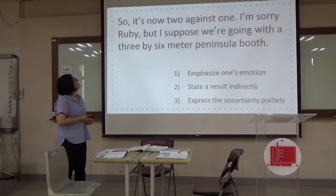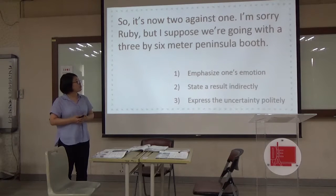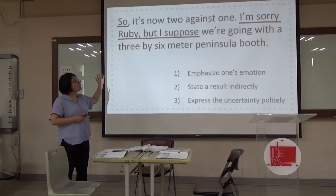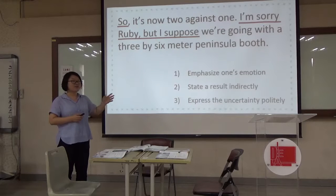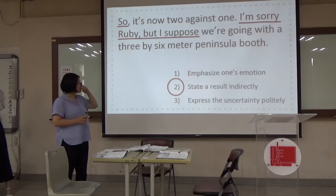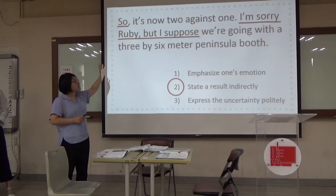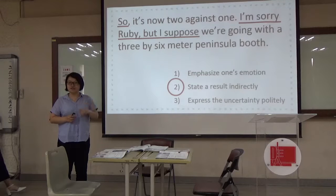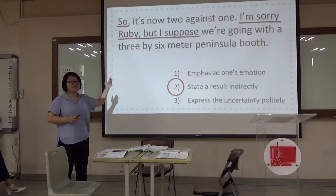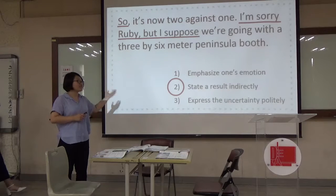And the next sentence. So it's now 2 against 1. I'm sorry, Ruby, but I suppose we are going with a 3 by 6 meter peninsula booth. The hedges are so, and I'm sorry, Ruby, but I suppose. Yes, the answer is state the result indirectly. The first sentence is it's now 2 against 1. That is the result we made in the meeting. And I'm sorry, but these words can show that the sentence is indirect instead of direct.